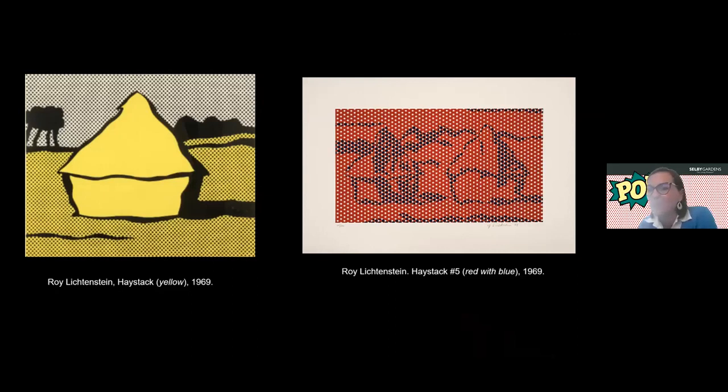And as we secure those loans and we start to look at the key tenets of the artist's work, in this case, it was the use of Ben-Day dots. As you can see, those are printer's dots. Lichtenstein was inspired by his son's Bazooka Joe bubblegum comic strips, and that's why he started making dotted artwork in 1961, and he stuck with it his whole life.